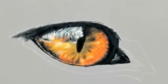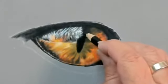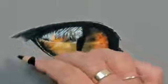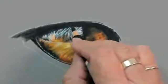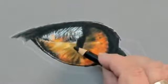Alright, so I'm still a long way off here, I feel, and this should be a bit more rounded as it's coming around. You've got to keep in mind the roundness of the eye with reflections as well, so they're usually got some sort of a curve happening.